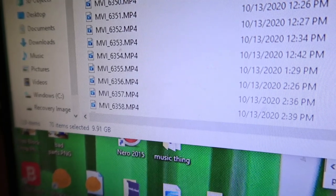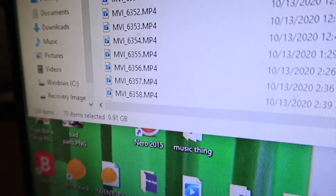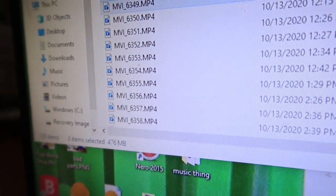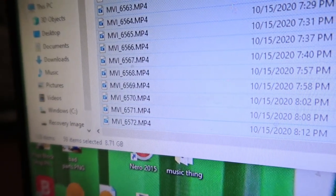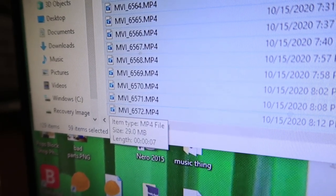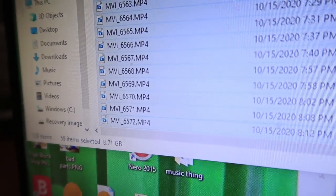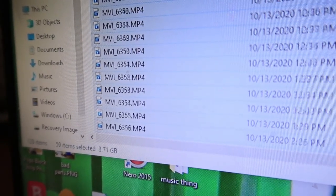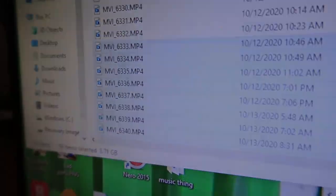I have to, okay, so from there it's about 10 gigabytes. And then this one is 8 more, so I have to do about 9 gigabytes each video. I try to keep them the same. I'm going to try to do that better. Sometimes they're like an hour, and the next one's a half an hour, so I want to split them evenly.